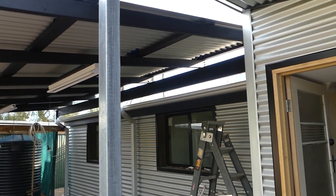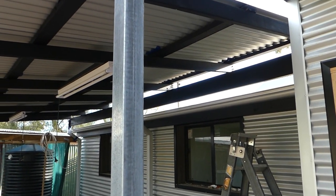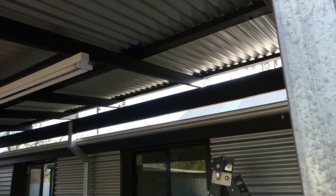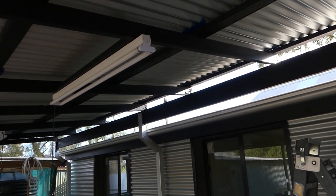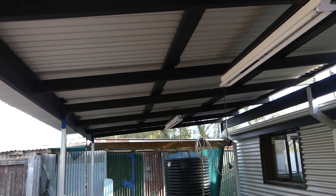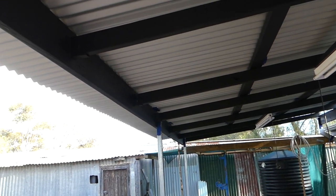And we've finished the pergola. It's all painted. Just got to take the masking tape off once it's completely dry. And we're good to go to start doing all the paving underneath. So I think it actually turned out pretty good.